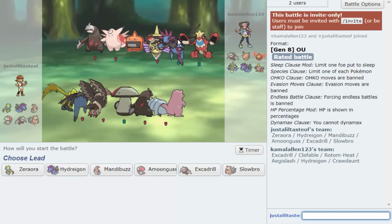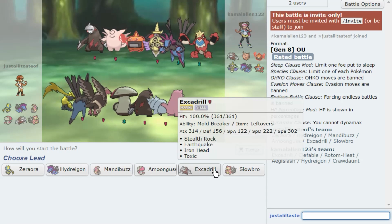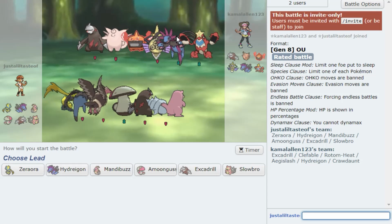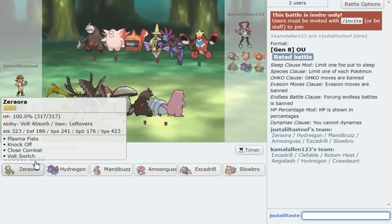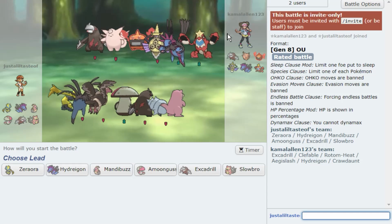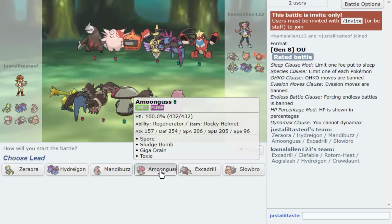So, this is a game where I love Excadrill. Not only does it switch into Clefable very easily because of my Spadef EVs, but Earthquake is very good because of Mold Breaker. I don't care about Levitate. Incredible matchup for Zeraora too, as long as I get rid of Rotom Heat, which HYDREIGON should provide pretty well in this case. And in terms of Pokemon they can't knock out in one hit, I think that's AMOONGUSS.